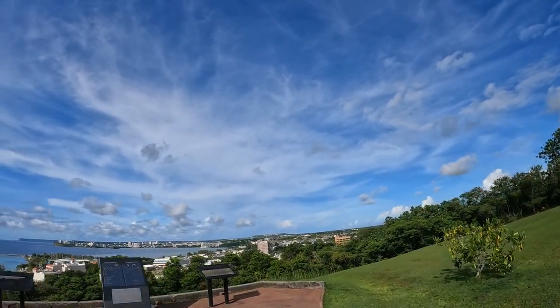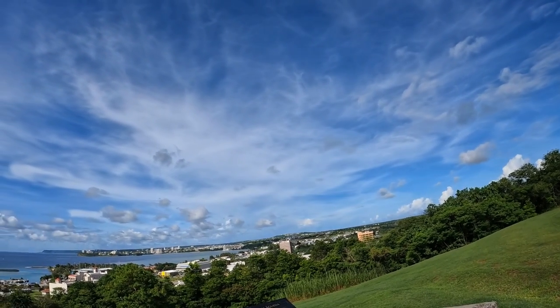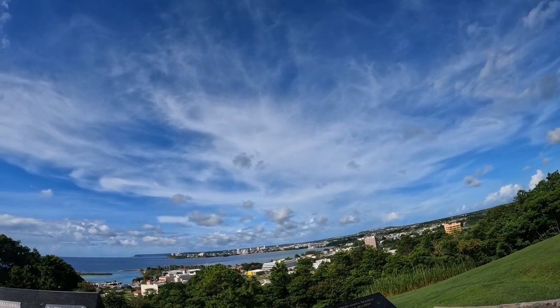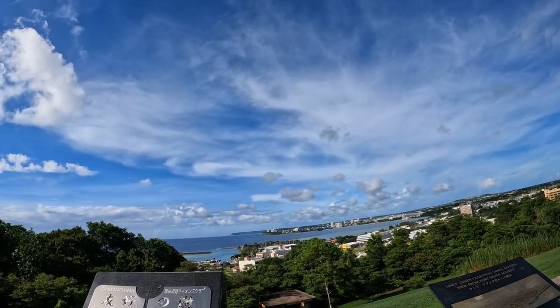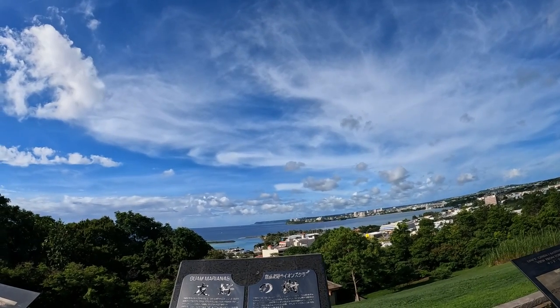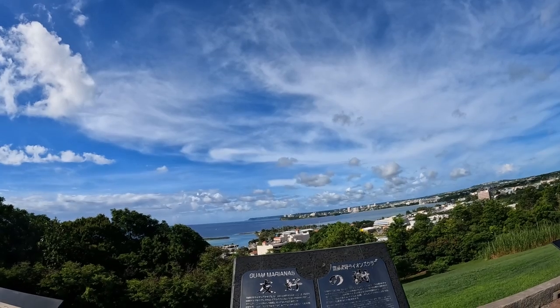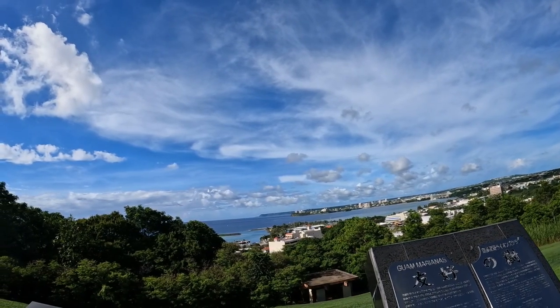And approaching the overlook. And then spend a little bit of time at the overlook. This is the Hagatna Bay. Way in the distance you can see Two Lovers Point, and Ratidian Point is the furthest one you can see. The Hagatna Bay is in the foreground with Hagatna as the buildings in the foreground.